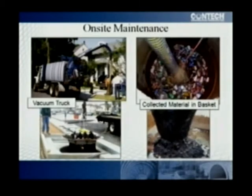Now, maintenance is important. If anybody tells you they have a maintenance-free product, roll your eyes and walk away, or run, because there's no such thing as a maintenance-free product. If you're collecting pollutants, they have to be removed somehow. And if you don't ever maintain these systems or really any system, what happens is you're going to go into bypass, and then all of a sudden your treatment device is ineffective. So we want to make maintenance easy.